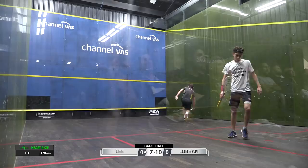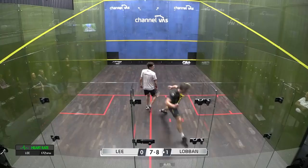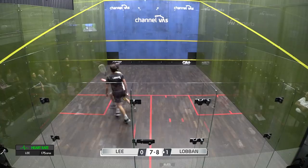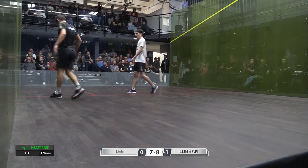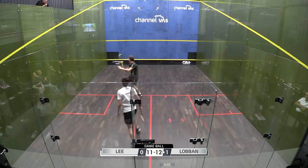Down. Slightly ambitious there from Lee. Fully aware of the danger here from his younger opponent, who's very comfortable on this, well, he's grown up on this glass court. That's great skills, brilliant skills, lovely variation that. Well, you didn't see that, Joey. Lovely flick. Oh, there's the flick again.